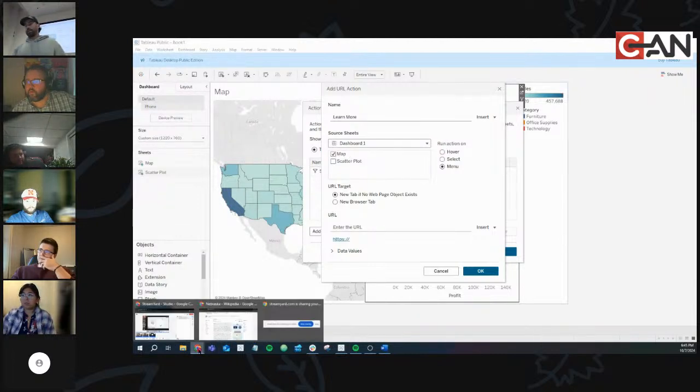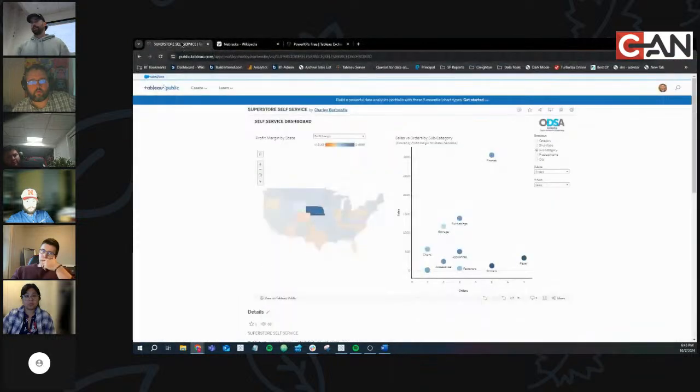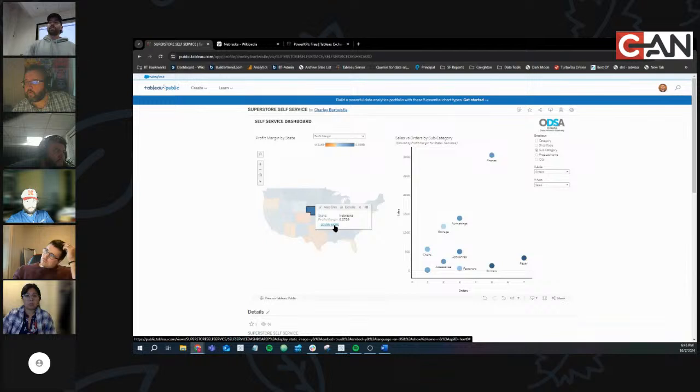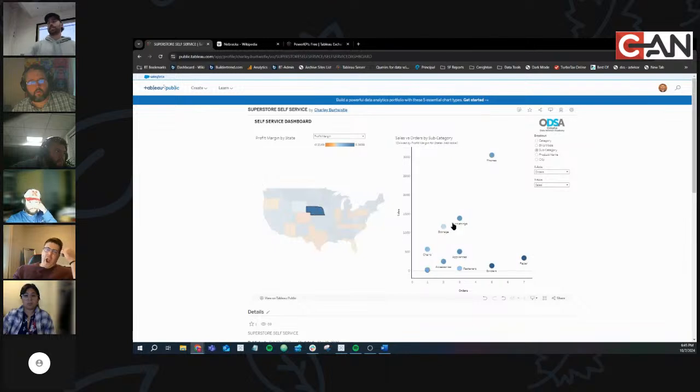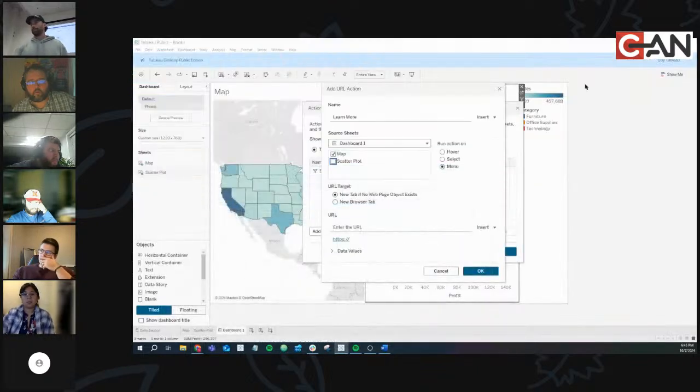And notice how in my example I showed here, you had to hover over it to get that little learn more. That means that it's in the menu, right? Otherwise, if it was just on the select, as soon as we clicked on Nebraska, instead of seeing everything update here, it would just take us to a new page right away. It'd be really annoying. So that's a really good use case of when to use the menu option as opposed to the select. And hover would be a mess. Every time you hover over something, you open up 50 new tabs. So make sure that you're on menu.